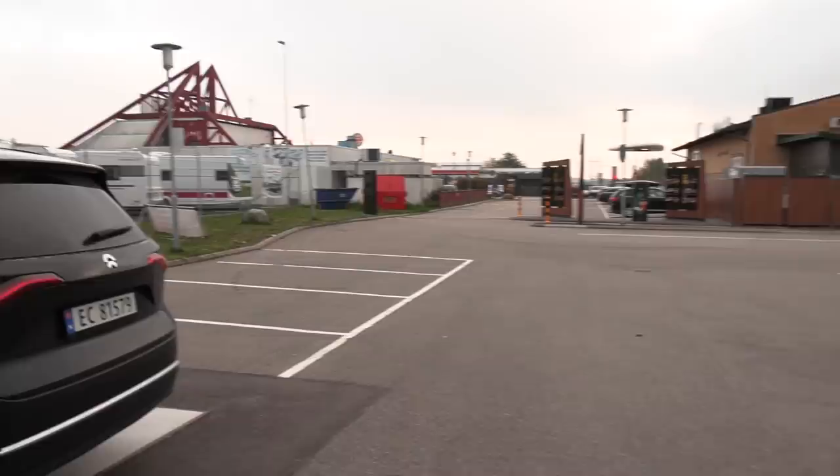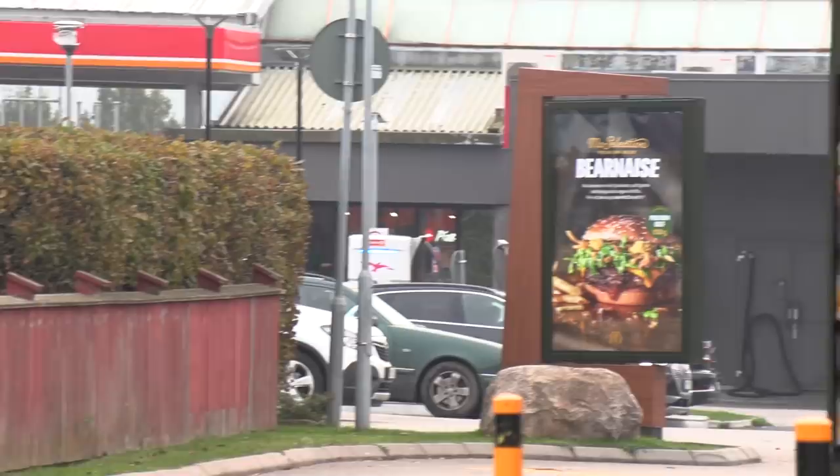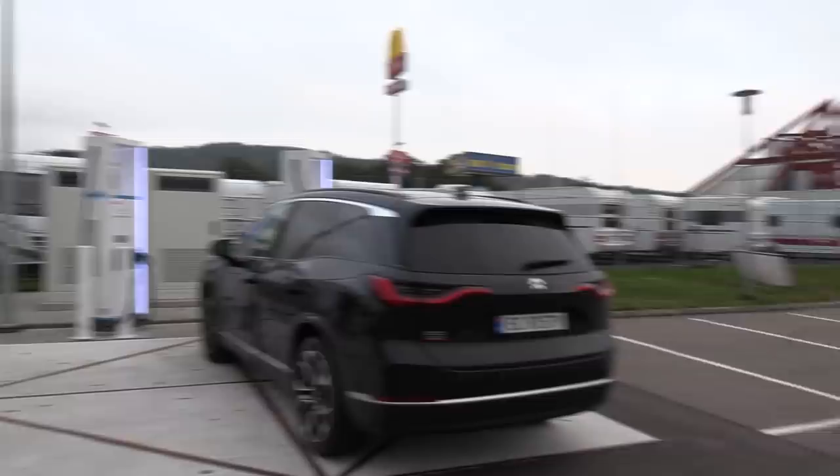We're now at Varberg. Unfortunately, all the chargers at Ioniq are occupied. You can see, I'm gonna try to ninja it from here. You see them, they are occupied, all of them. But fortunately, we have Eon chargers here, and all of them are available.